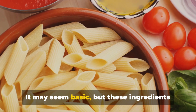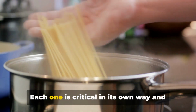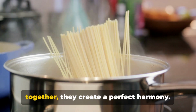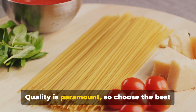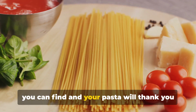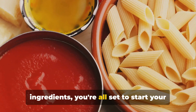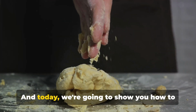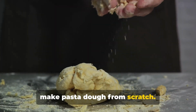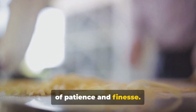It may seem basic, but these ingredients are the holy trinity of pasta making. Each one is critical in its own way, and together they create a perfect harmony. Quality is paramount, so choose the best you can find, and your pasta will thank you for it. With just these 3 simple ingredients, you're all set to start your pasta making journey. The heart of any good pasta lies in its dough. And today, we're going to show you how to make pasta dough from scratch. The process is simple, yet requires a bit of patience and finesse.